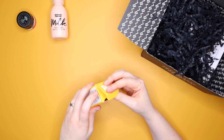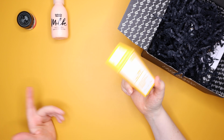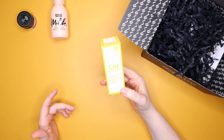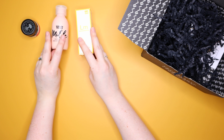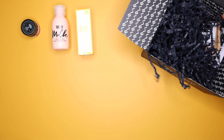And this little Dr. Botanicals Lemon Superfood Rescue Butter is on their own website £14.90 for 50ml. So again, not bad in terms of getting our money's worth out of our little box. What else we got?